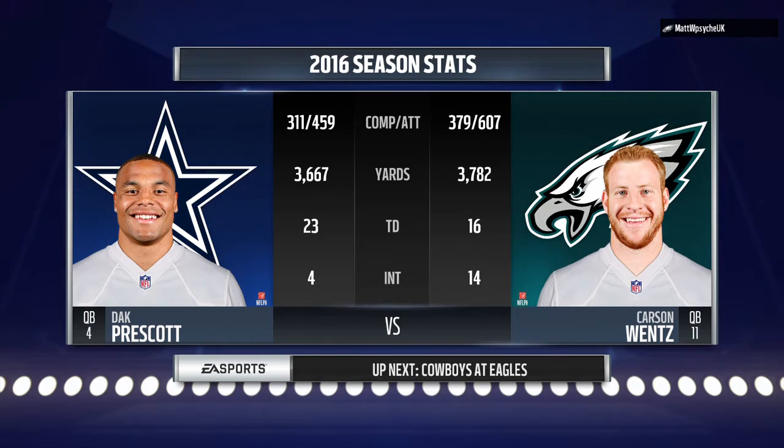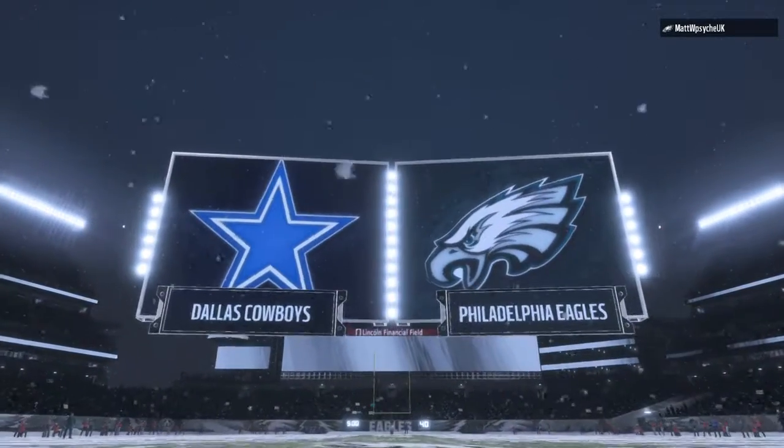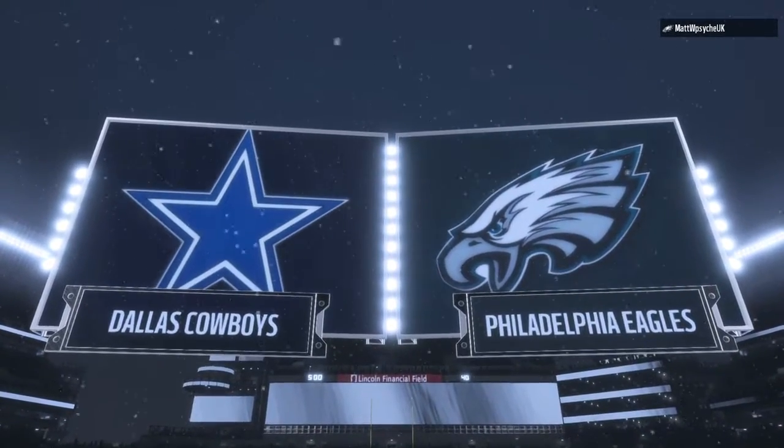Hello, everyone. I'm Larry Ridley, and this is the NFL on EA Sports. Tonight's matchup features two quarterbacks who will be trying to lead their team to victory. It's Dak Prescott's Cowboys going up against Carson Wentz's Eagles.